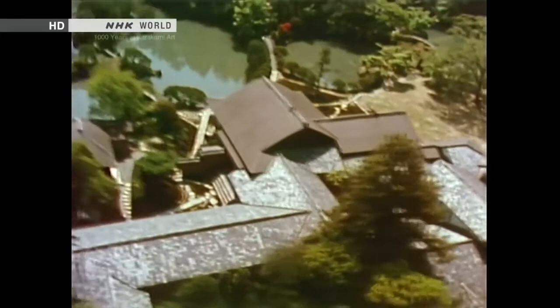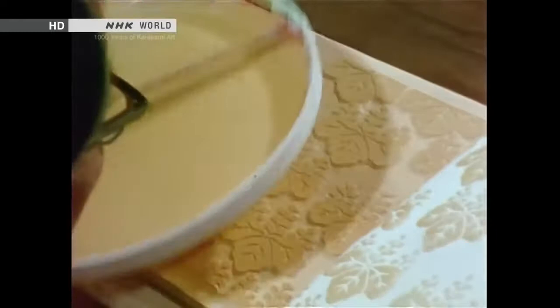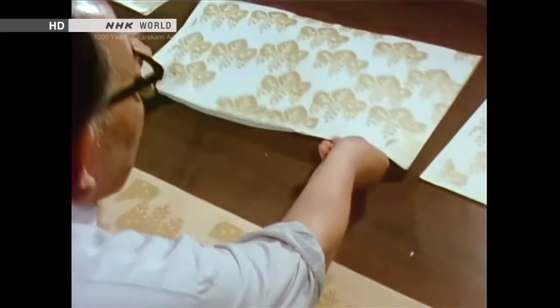The Japanese government launched the project, which took 5.5 years. Karacho had supplied Karakami to the villa, and was asked to join the restoration effort. The project gave Kenkichi a chance to closely observe his father at work on an important assignment. Kenkichi was still inexperienced, but he helped his father create 3,000 sheets of katakami paper.